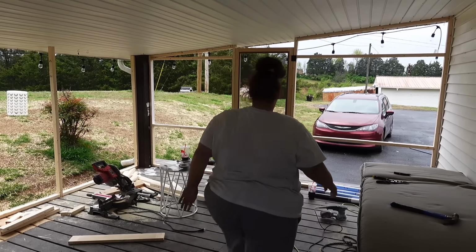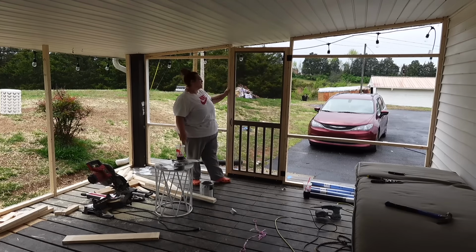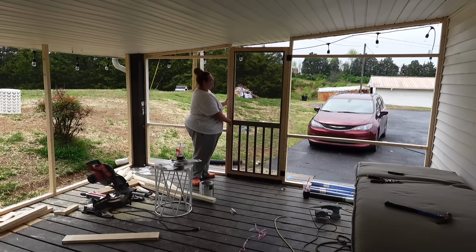All I can say is thank you, Jesus, that the porch is covered. Shane went ahead and put up the door here so that we can get a measurement. We've got to take it down so I can paint it whenever I paint the rest of this, whenever it stops raining. But he wanted to make sure that it fit and everything.